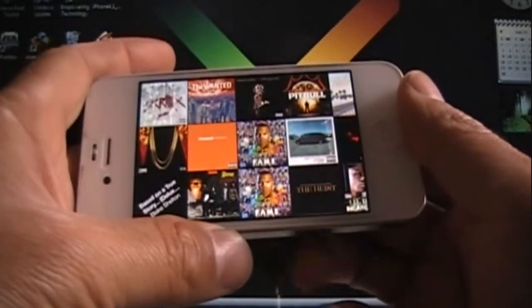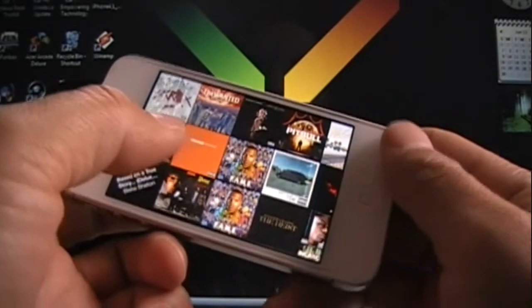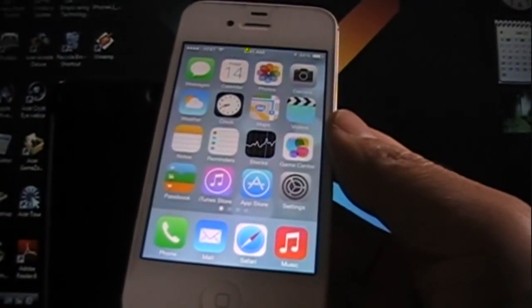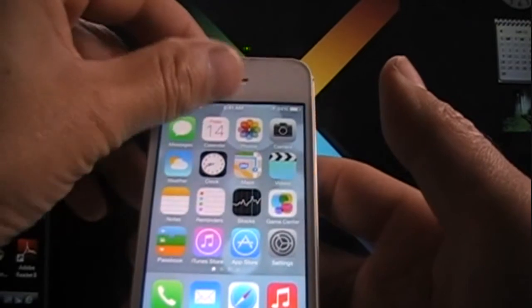So yeah guys, that's about it on iOS 7. Leave the comments below if you like iOS 7, the theme. A lot of people don't really like the girly looking theme of the colors, and also the white theme that they went with, but it is what it is.